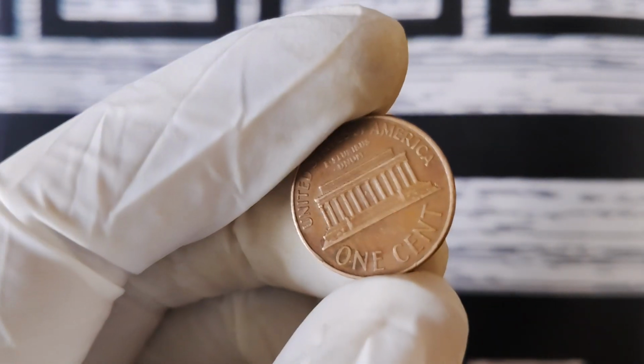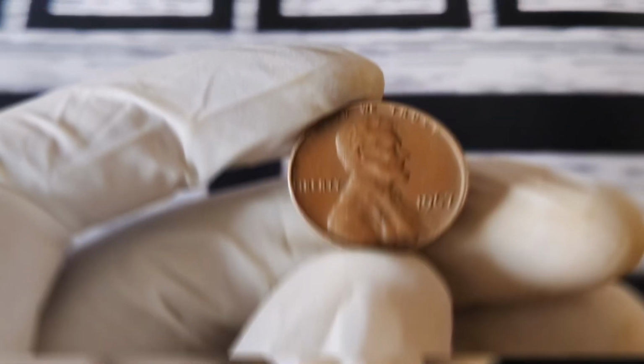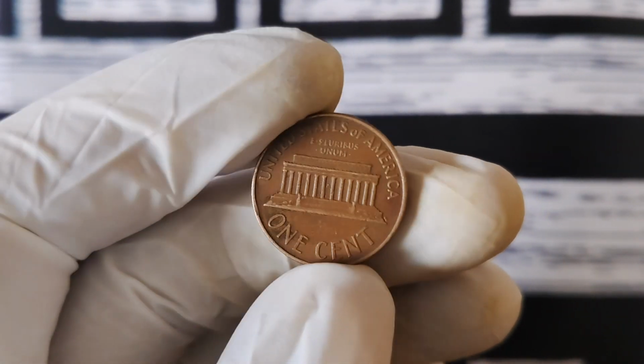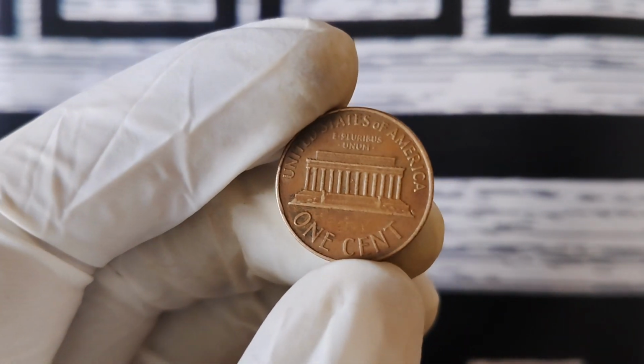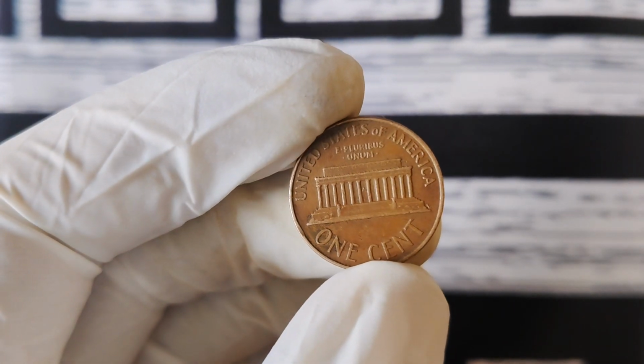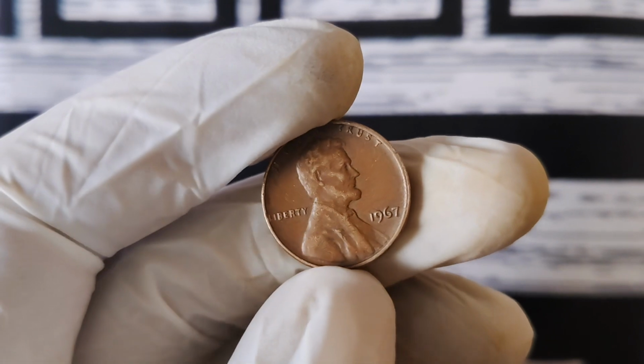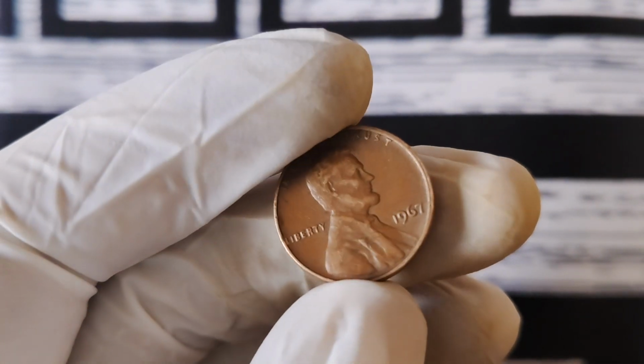Conclusion: the 1967 1-cent coin may look like an ordinary penny, but certain varieties and conditions can make it incredibly valuable. If you own a 1967 penny, be sure to check for rare errors and high-grade conditions. You never know, you might be holding a small fortune right in your hands.